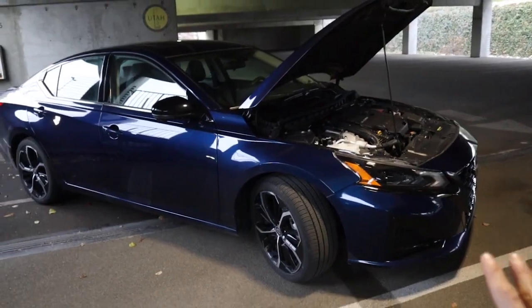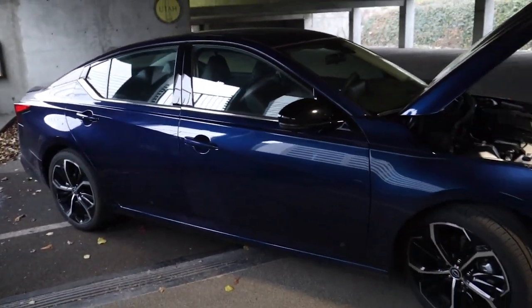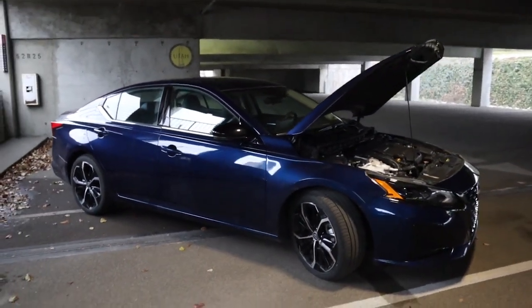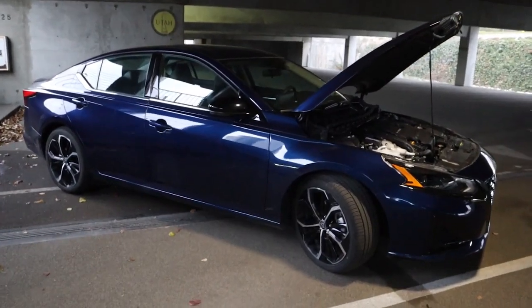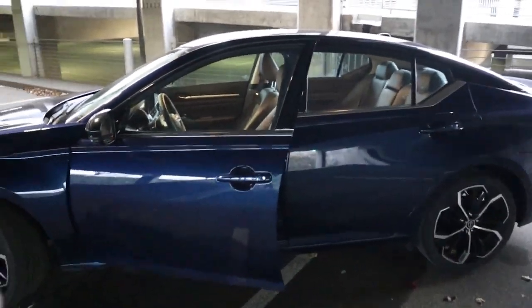I've driven in much worse CVT transmissions before, and this one is definitely not that bad. But that being said, even the best CVT transmission isn't going to compare as well as a traditional torque converter automatic. Now, the third thing that I hate is kind of silly, but also kind of important.